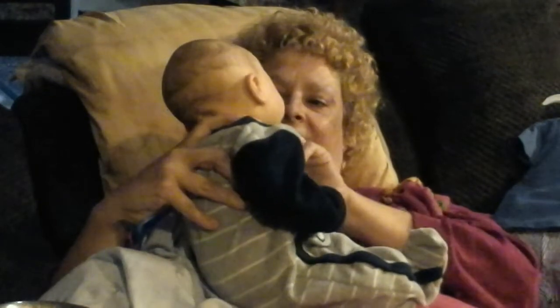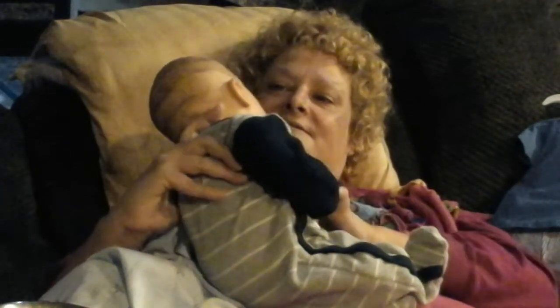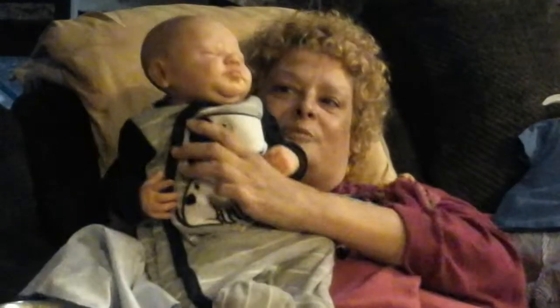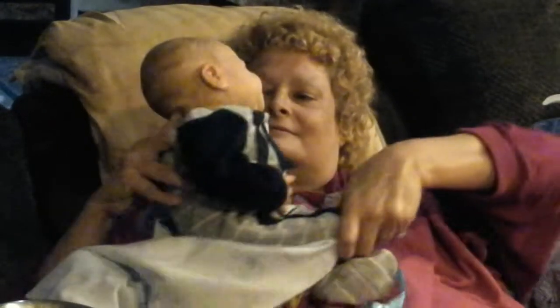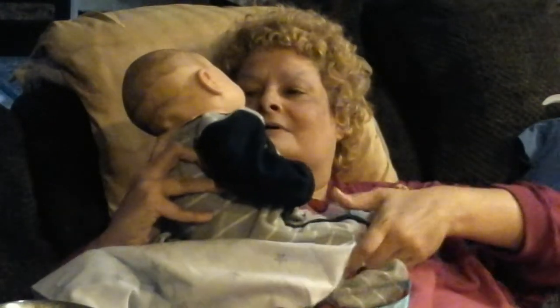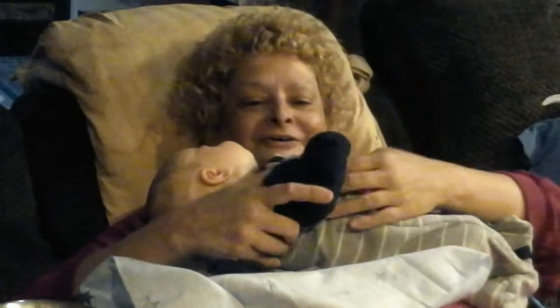Oh, on this side of his eye, he's got some capillaries. He's got a little stork bite. I don't know if we get all that in the film, but it's just over his eyelid where you see it pink. That's capillaries. Aww. I love him. He's so cute.